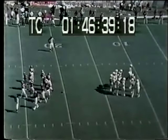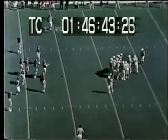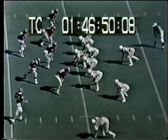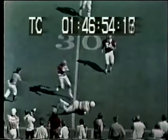Holloway once turned down a Montreal professional baseball bonus to stay at Tennessee and play football. He missed spring practice to play with the Tennessee baseball team. And here he is pitching football. He has tied the score 21-all, and there he is again. Short.